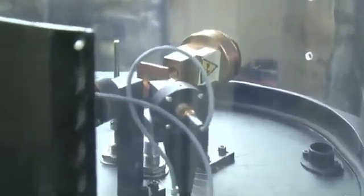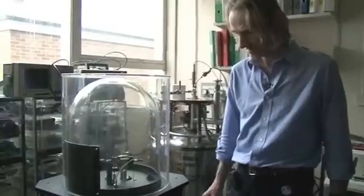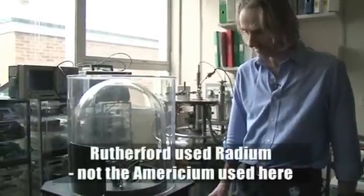So in a century, we've come from an apparatus that would fit on a desk, that was at the cutting edge of physics, to the Large Hadron Collider, which is 27 kilometres in circumference.